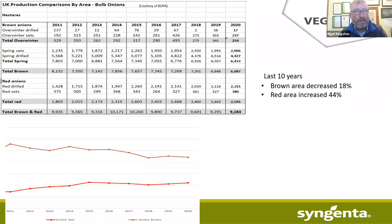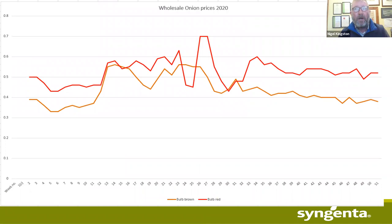Just on the areas, the last 10 years, we've seen a decrease in the area of browns by 18%, and the reds have increased by 44%. That has, I wouldn't say staggering, but it was always on the cards. And I think at some stage they'll obviously get too many reds in terms of the marketplace, but at the moment it's still a popular item. The overall area was down last year, just fractionally, and I think yields overall were fractionally down. On the wholesale market, this might look very up and down, but it's relatively stable for an onion market, that is.